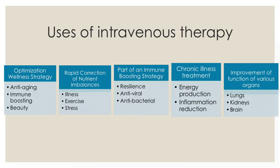So, kind of part of the overall immune boosting strategy, the intravenous nutrition can build resilience. That means that your body can withstand strain, stress, colds, flu. We're coming into the cold and flu season. You want your immune system to be resilient to withstand the viruses that are floating around. So there's your antiviral strategy, and there's also an antibacterial strategy. There are some IVs, like intravenous ozone or intravenous vitamin C, they can weaken the bacteria, which helps your body then fight those bacteria at a faster rate. An amazing adaptive strategy to facilitate whatever you're already doing.